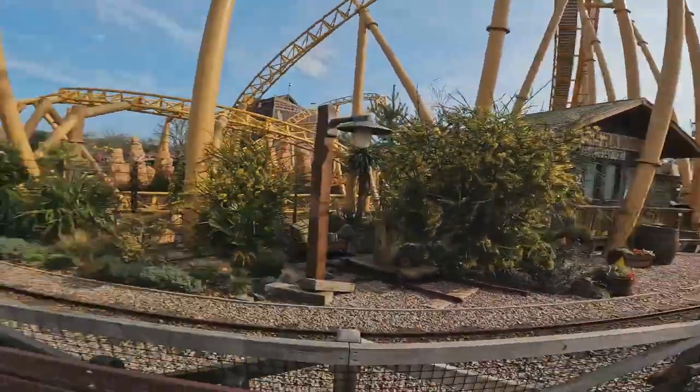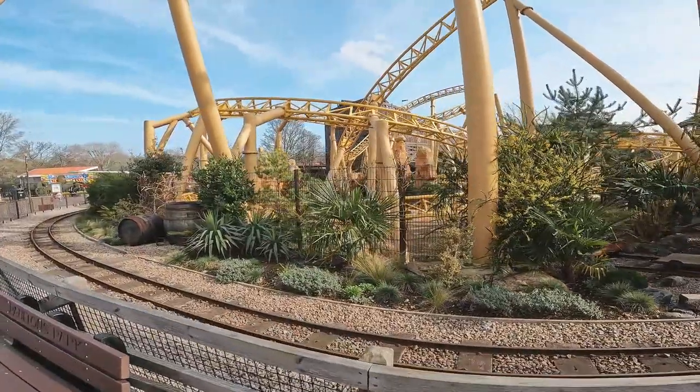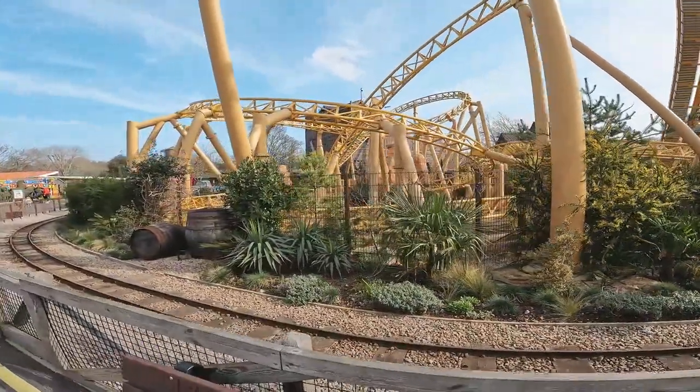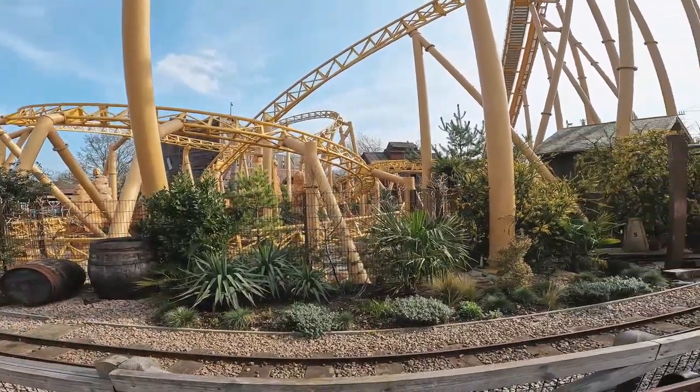The first one, my GoPro played up and I didn't actually manage to record it, so I thought I'd jump back around again for another front row ride. I have to say the second ride was really, really good. Really hit that helix down the bottom here, kind of facing inwards and backwards, and it really pulled some strong g-forces there. So yeah, this is one of the best family coasters in the country and well worth a trip down here for.